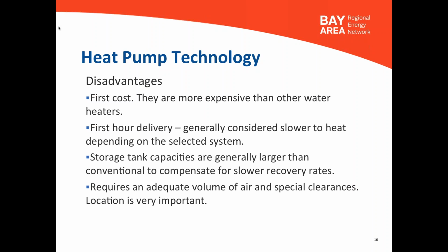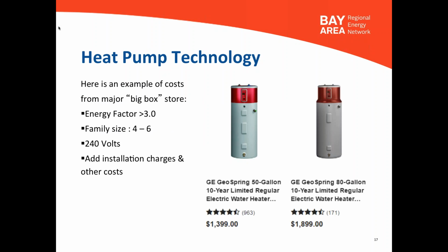Here's just an example. It took me 5 minutes to grab this off of a website from a big box store. This is a high-end unit. It's greater than 3 energy factor. It's perfect for a family size of 4 to 6 people. By the way, teenagers count for 2 people. I have 2 boys, and I consider myself a family of 6 when it comes to hot water use, that's for sure.